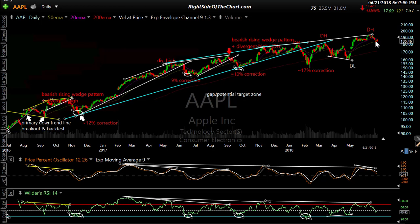You can swing trade these divergent highs, but these divergences are building, so sooner or later they could manifest into a much larger drop. Either way, let's look for Apple to come back down to at least that 200-day moving average. That seems to be a key level on Apple.